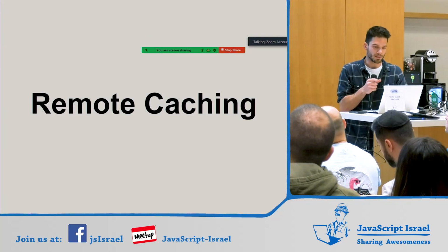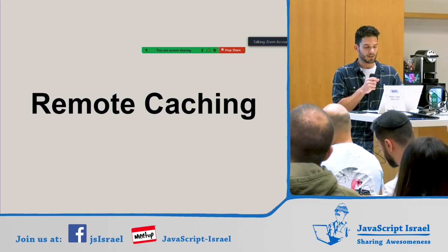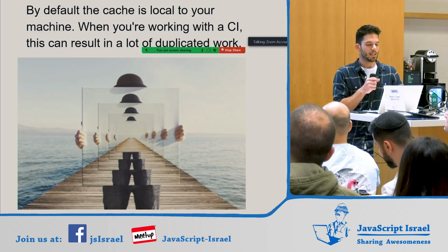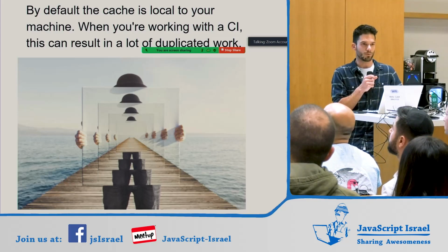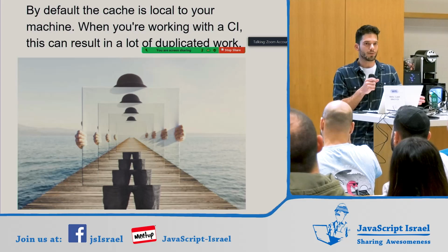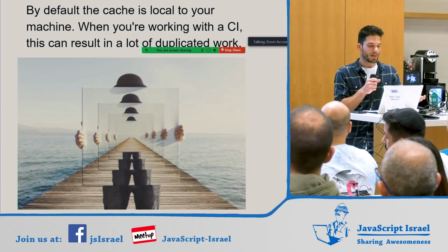So, remote caching. This is a strong ability of Turborepo, in my opinion. This is what makes it very cool. By default, as I mentioned earlier, the cache is local on the machine. And when you're working with a CI, this can result in a lot of duplicated work. So a lot of teams can do the same build again and again. If you work with big teams, it can result in a lot of time waiting for the same build that people have already done.